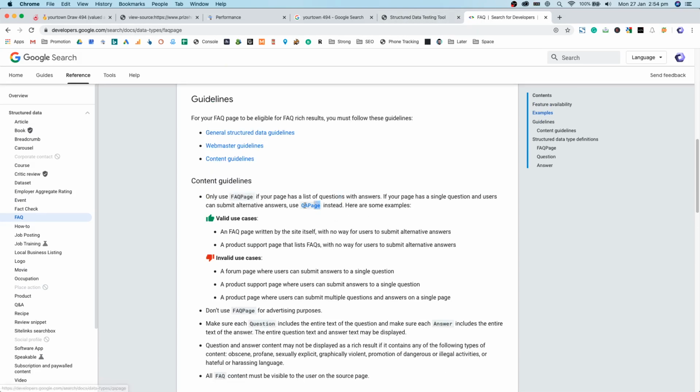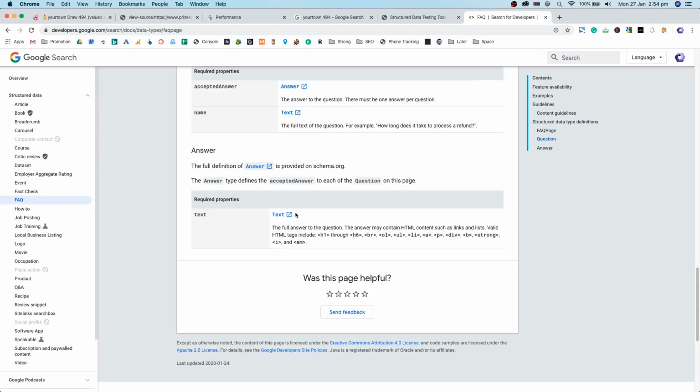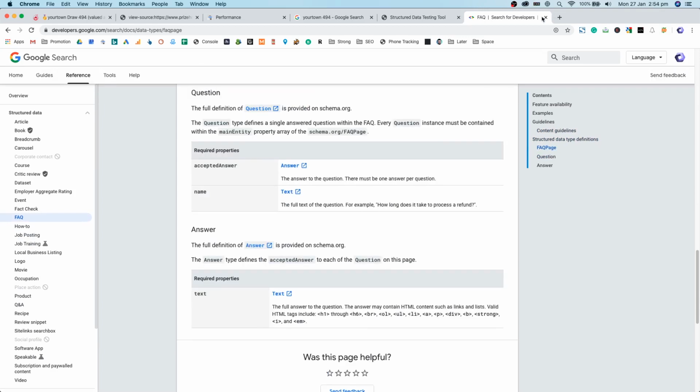There are also a question and answers page schema and a how-to schema. If they are better suited to what you're trying to achieve, also look into those schema markups and not just the FAQ schema. This is very specific for FAQ. So the required properties, you can support these sort of formats within it, and I suggest doing that if you can.